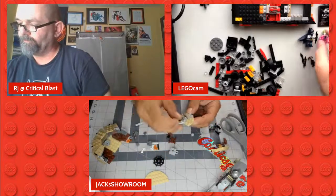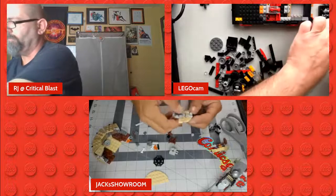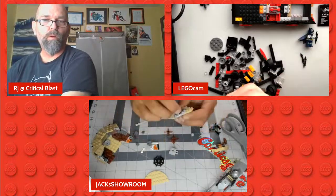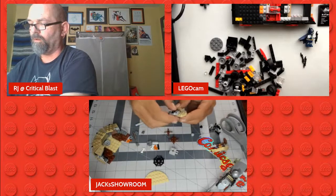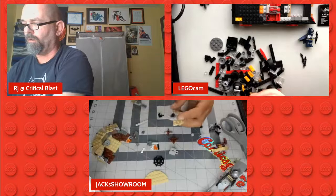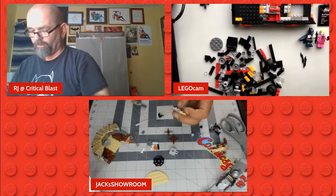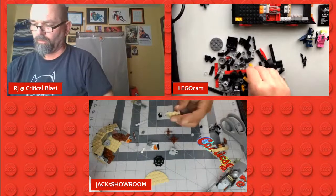So for a quick update, I was able to pick up the Daily Bugle. The Lego set. I was able to get it on OfferUp for the store price without tax. I didn't pay any sales tax. It's $299 at the Lego store, and I bought it for $300 exactly. So I didn't have to pay sales tax, which is awesome.